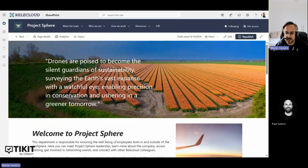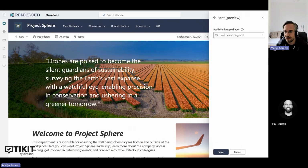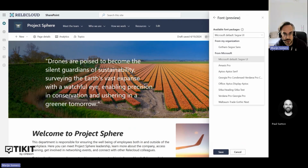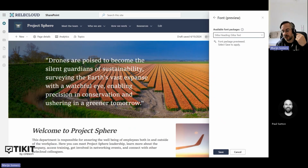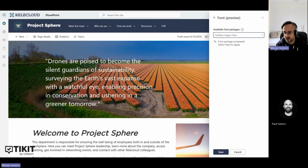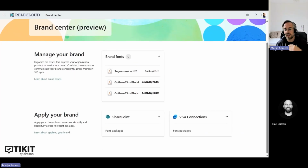So the first thing that I really want to show you is the new way of adding fonts to your SharePoint environment. Because today there's only one font, it's the default font. The new brand center is rolling out. As well here, I've got it on a number of tenants, not on all my tenants, but the brand center allows you to upload custom fonts, whatever fonts you want or have. You can upload these into the brand center and in SharePoint, make it a font package.